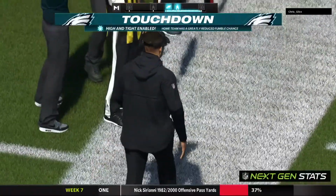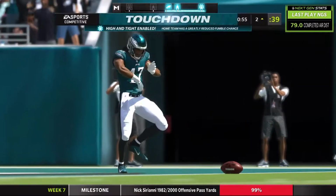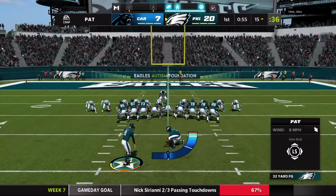Touchdown, Eagles! Quite a show of arm strength right there. That was in the air for a long time, and it was on target, too. And give him credit, he deserves it. But this is such a breakdown defensively, my goodness.